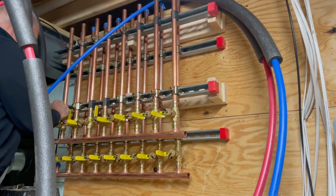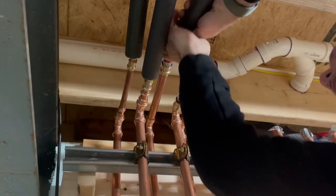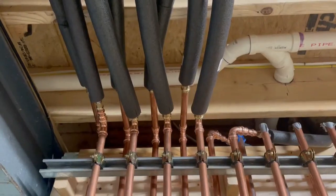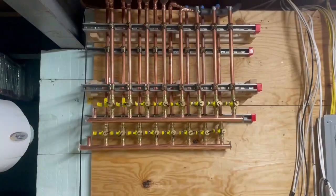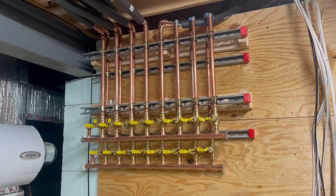The extra work to build this manifold has some serious benefits. If I come across a leak in the master bathroom vanity, I can go downstairs, locate the master vanity valve, and turn it off. Without a manifold, you're required to turn off all the water in the house if there's any issues. I also think it looks clean.